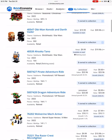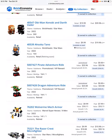Next up, we got the Obi-Wan Kenobi and Darth Vader Brickhead set. I think that one will end up doing really well. And the Ahsoka Brickhead set, I do think will also end up doing really well once it retires. And that one should be retiring soon, which is great.